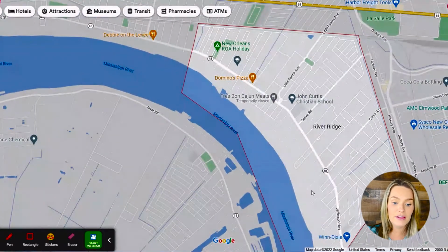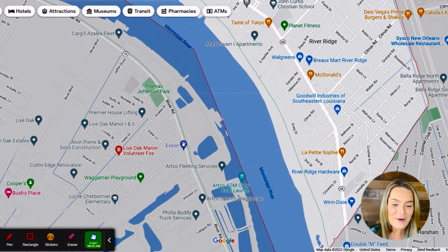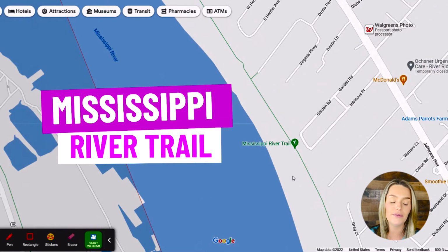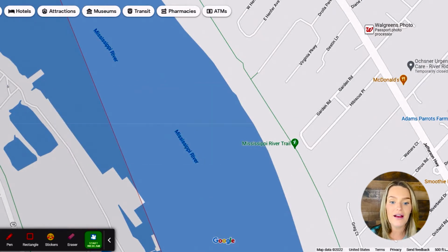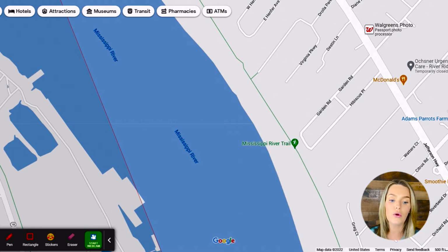One of my favorite things about this area is this little green line. It's basically a walking trail. You can see here if I zoom in close enough, the Mississippi River Trail. And it's so convenient to have this so close to where you live if you end up living in River Ridge. When I lived in the Metairie area, I would come over to this side of town and hop on the Mississippi River Trail and go bike riding and running and walking, put on a podcast or some music and just stroll along. And it really is so nice, especially on a nice day.